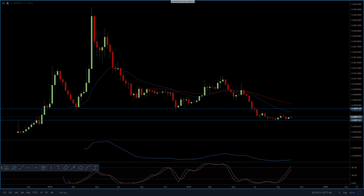EOS is looking pretty interesting, and actually something that's pretty high on my watch list. At the time of this recording, I'm actually nearly ready to go long on this. We're not really at huge, great support levels here, but we've got a rejection way back here, and now flattening out, accumulation zone here, and possibly this little double bottom here. It might get a little bit of momentum to come back and retest the weekly 20 EMA.